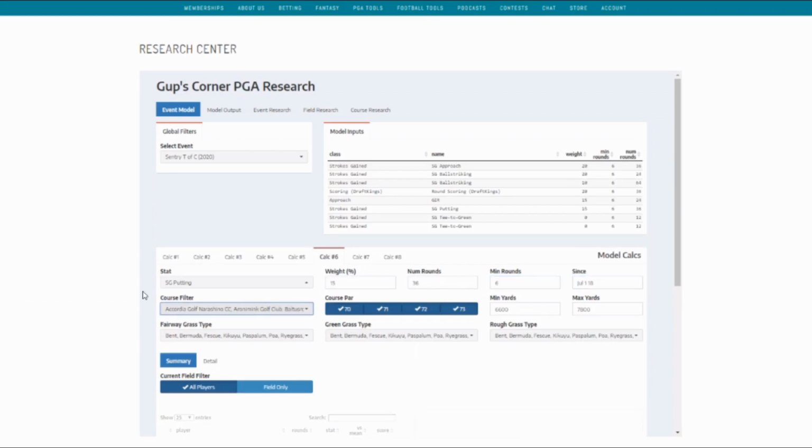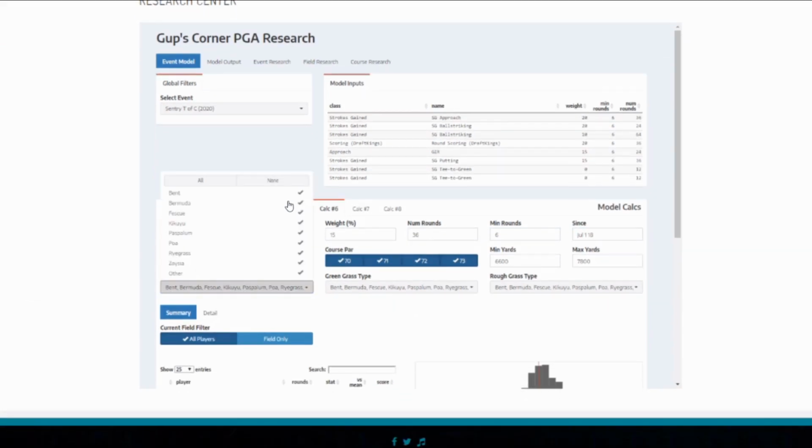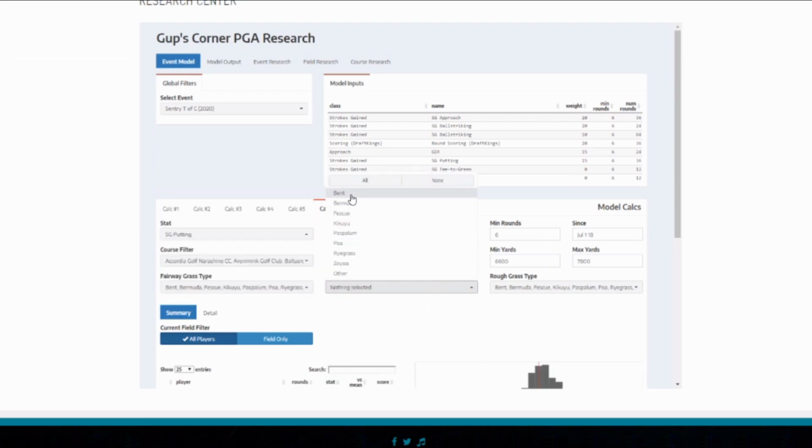I believe these are bent. Maybe I'm wrong, but let's just assume they're bent. So now I go bent only. Oh, never mind. No one's messed up. Let's go to greens. I'm gonna go bent only.